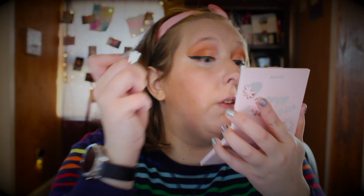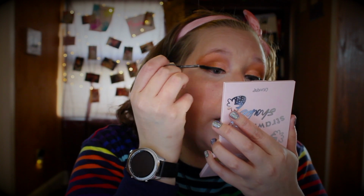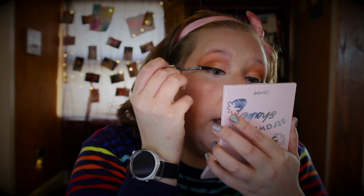So now it is time for lashes. And I have a review coming up for Glamnetics, I believe is what it's called. Magnetic lashes. And honestly, magnetic lashes are just easier for me, I think. I'm not good with glue. So what I'm going to do is go over the area where I need to put my lash with the magnetic lash liner.